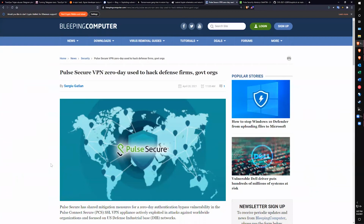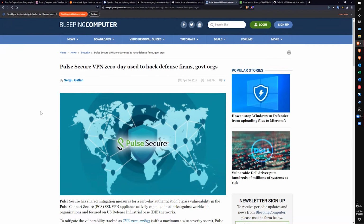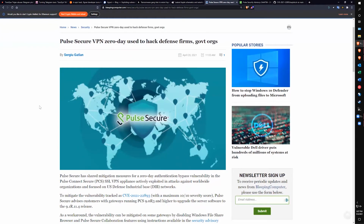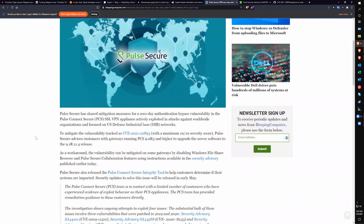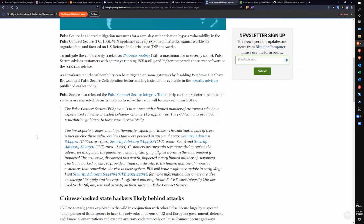Pulse Secure VPN 0 day that came out. What we have from Bleeping Computer is a report that this VPN 0 day has been actively exploited in defense firms and government organizations in both the United States and Europe. There's no specifics to which exact agencies are affected, but it's one of those pick one, right?